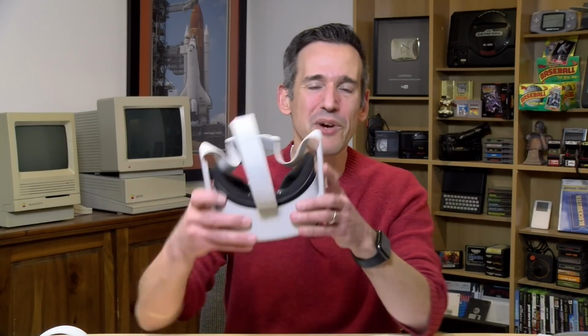And as a result, this is something that, again, I think is really well suited for consumers that are just interested in VR and want to dip their toes into the virtual waters, if you will. And we're going to take a look at this headset today and all the things that I like about it in just a second.